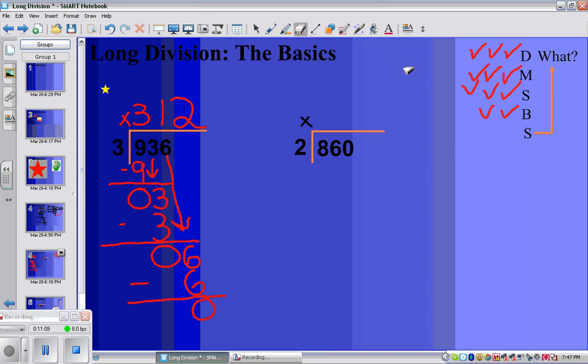Okay, you must have tried to do it. Let me quickly erase my check marks. Don't forget each time to write your letters. Does McDonald's sell burgers, sundaes? What? Or divide, multiply, subtract, bring down, start over.